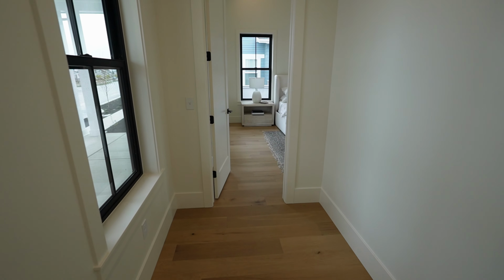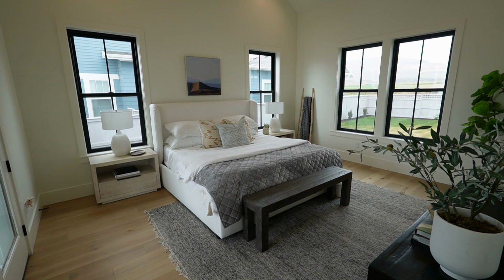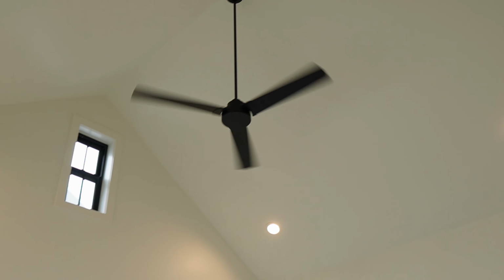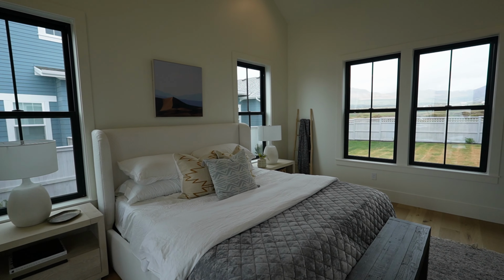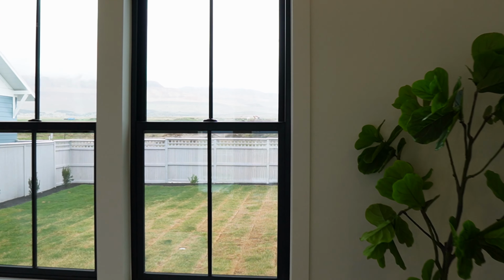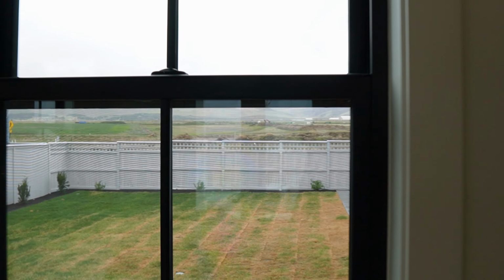All right, then off of the front entry, leading down this hallway with natural light flooding in. And as soon as you enter this master bedroom, you fall in love with all the windows, including the vaulted ceilings that really make this space amazing. And you're kind of tucked away on this side of the house where you're secluded from the rest of the house, which makes it really nice. It also has windows looking out to the backyard to the west, which you can see right here.